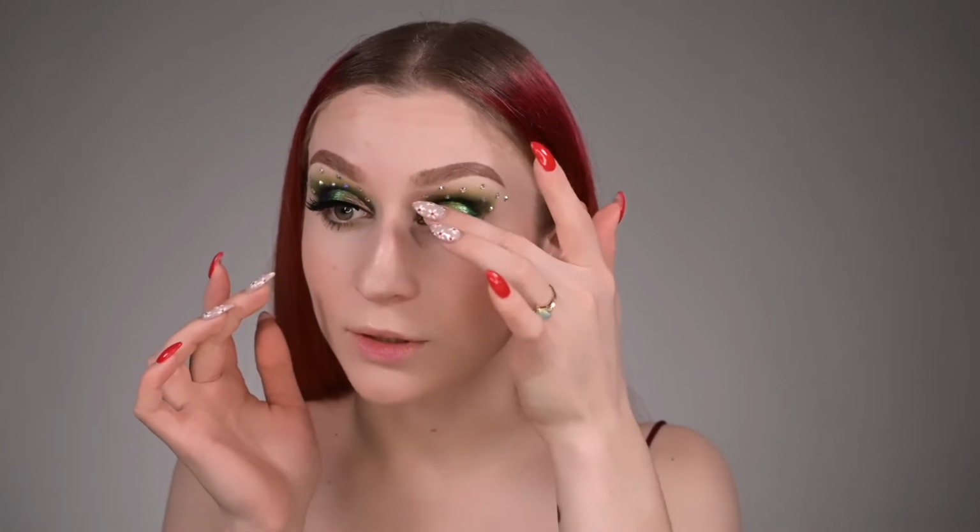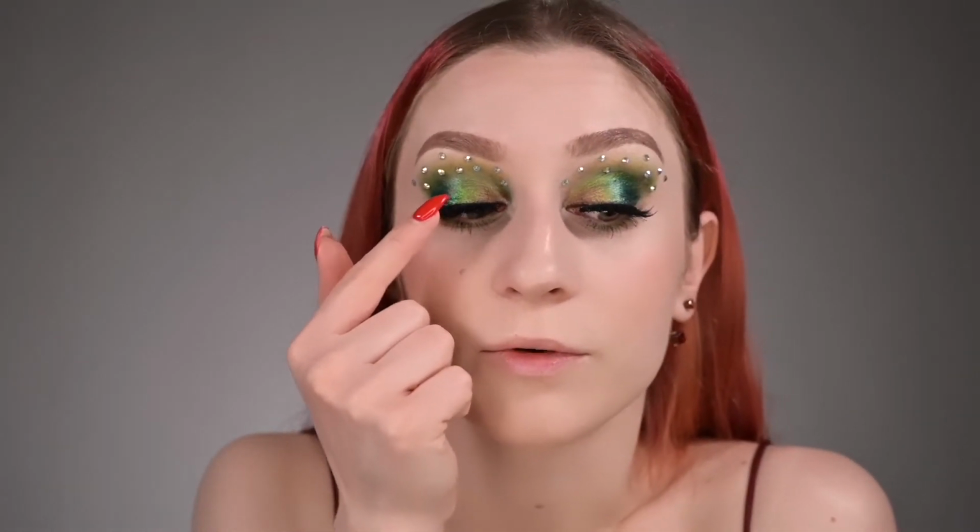Okay guys, my lashes are on. I don't like them at all. I don't like how they feel. I don't like how they look. I don't like how they were applying. It's just not my lashes. I'm trying not to be frustrated, but I want you to take a look at my eye over here.